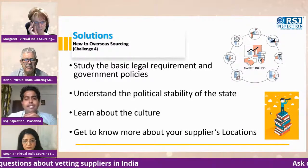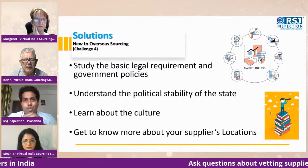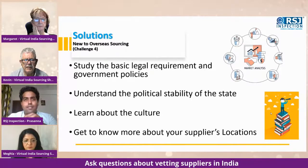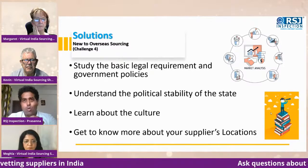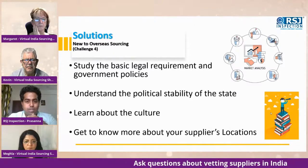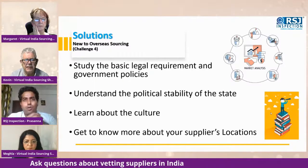So understand the basic laws, regulations and rules in order to export from India. Check on those aspects. You can get in touch with many of the advocates available online, where you can talk with them and understand the government's basic policies for working with India, and then learn about the culture also.